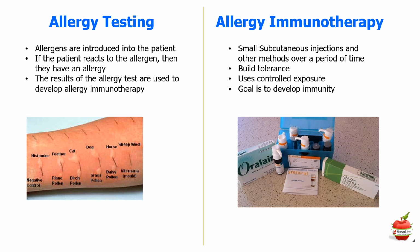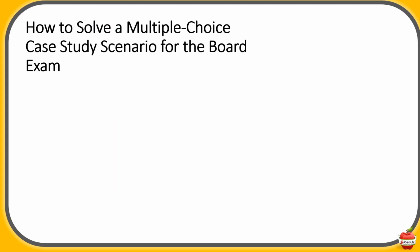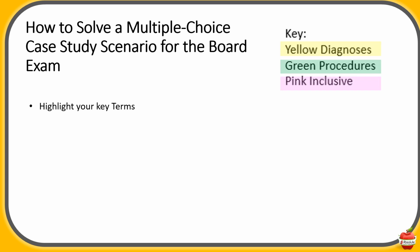All right, so let's go ahead and practice. Let's test our knowledge of allergy testing and immunotherapy. But before we get started, let's review how to solve a scenario. All right, so here are the mechanics. Highlight your key terms. At AMCI, we use the following key.